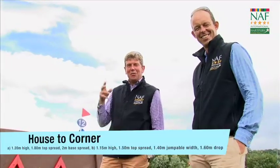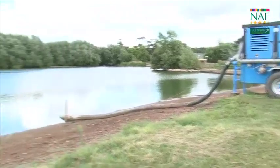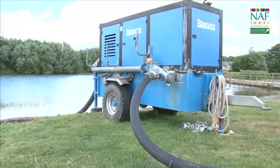Okay, this is the advanced fence, the 3-star fence on the Childeric Conundrum. The rumbling you can hear in the background is actually the irrigation system that we have here. Hartpury invested very heavily in this a few years ago to put pipes all the way around the course, so we can now irrigate the entire course and keep the footing as good as we possibly can.